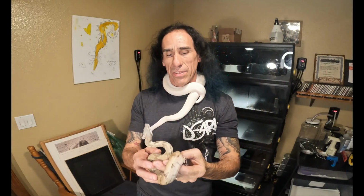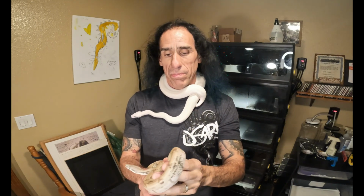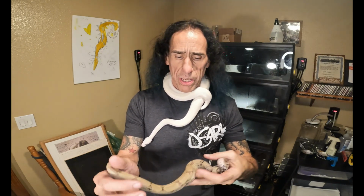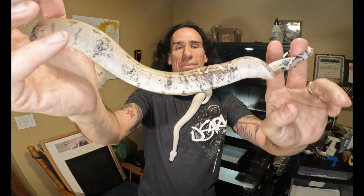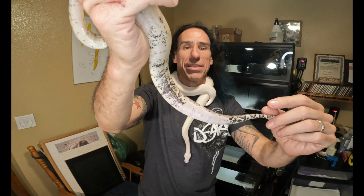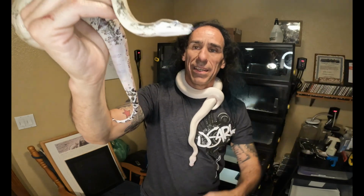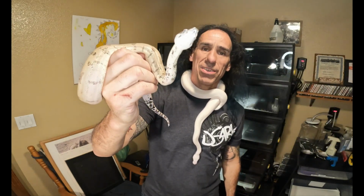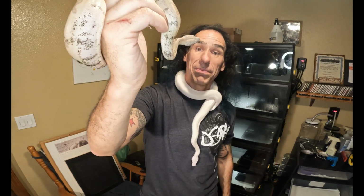I've had him since, I think, early spring or so. But the patterns on this guy are just amazing. And like I said, he's showing more and more paradox. Even in between sheds, there are parts of him showing paradox now that I did not see before. But the back end of him is amazing. I love the pattern breakup on this guy. So this is Aries, my Super Ghost Paradox.